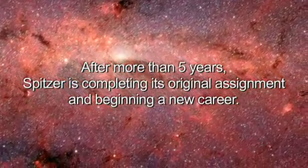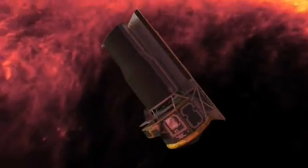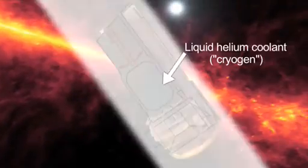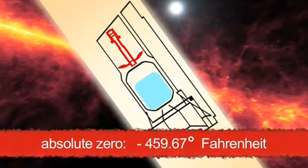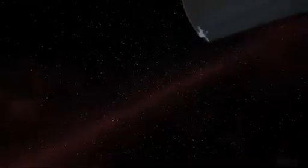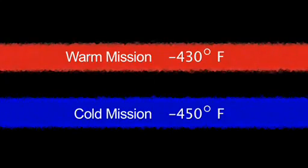Spitzer has to be very, very cold because, of course, it's observing heat from things that are literally billions of miles away. We have a coolant, which is only a few degrees above absolute zero. We knew that eventually we'd reach the day when that last ounce of liquid helium boiled away. Spitzer will be transitioning into a warm mission. It's really not very warm, but it's warmer than the cold mission was.